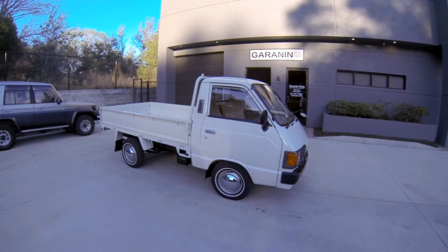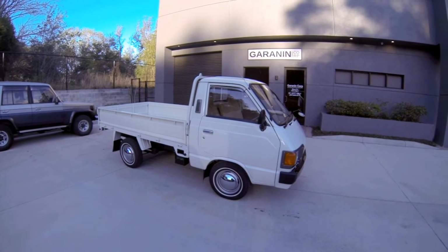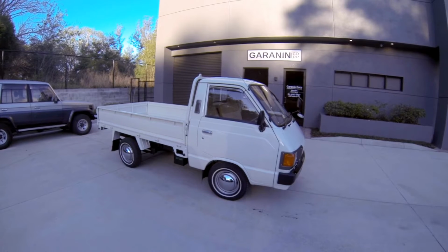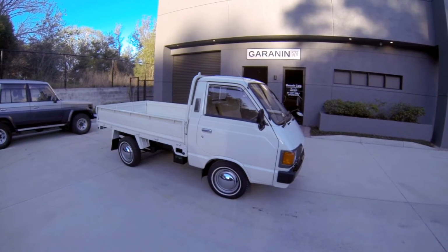So now we're going to go ahead and perform a test drive, which will consist of four parts: drive off, drive by, a brake check, and finally a test drive on the street. Let's go.